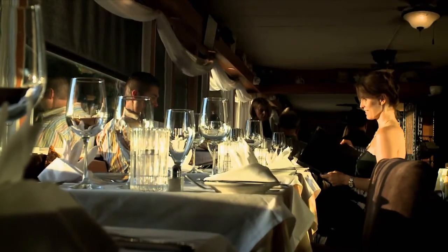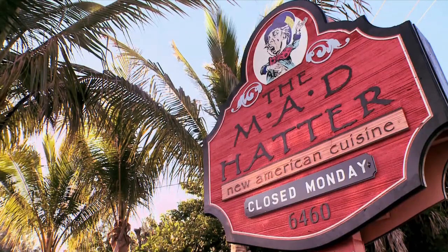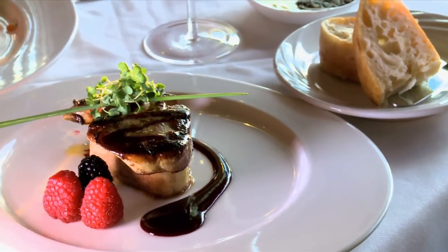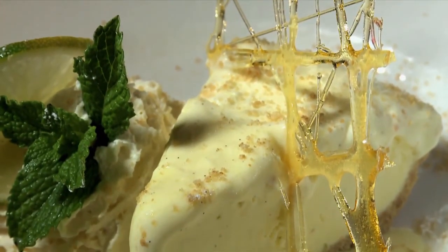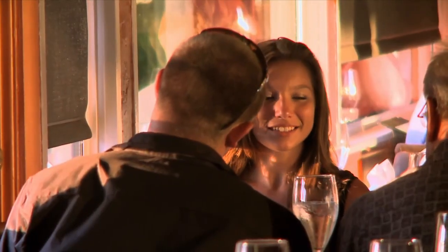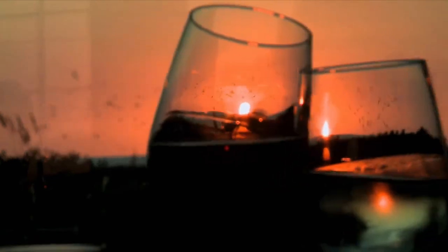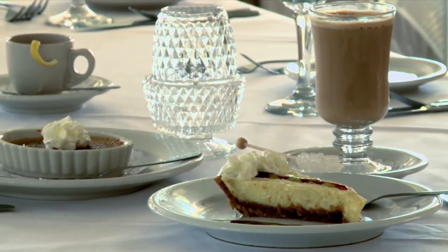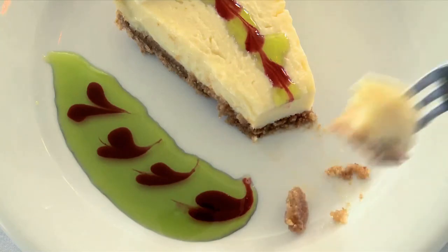New American cuisine takes a wholesome turn at the Mad Hatter, with an emphasis on organic and locally grown ingredients. Eye candy is also on the menu at the former Sanibel Island bungalow. We're one of the few restaurants right on the beach. We have some of the greatest sunset views. From time-honored favorites to modern cuisine, Southwest Florida has a wealth of flavors to savor.